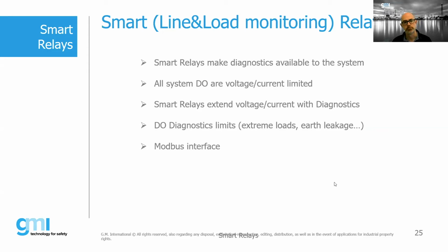Many modern systems do support DO diagnostics. However, in many applications, they cannot directly drive the load because they are voltage and current limited, typically no more than 500 milliamps at 24 volts DC. And again, when the load, valve, beacon, sounder, etc. requires more than 24 volts and or more than 500 milliamps, relays are necessary. Yet when using standard relays, the DO diagnostic pulse testing dies at the relay coils and cannot reach the load in the field. As opposed to that, smart relays can go beyond the typical voltage and current system limitation while keeping the full load diagnostic.